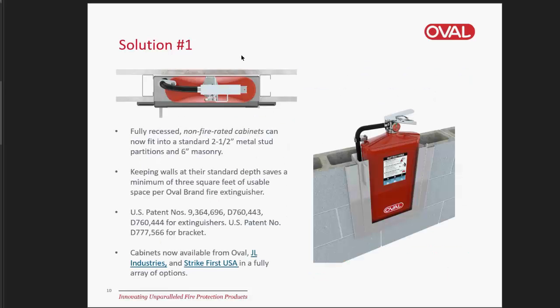So this image here shows a 2.5 inch stud cavity with a non-fire rated cabinet. And the image with the masonry shows a fully recessed cabinet installed into 6 inch masonry. Both of these things were not possible before the low profile Oval extinguisher.